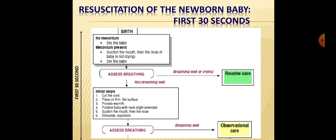First 30 seconds, we have to do some work. There is a chart: after birth, if there is no meconium, dry the baby. If meconium is present, suction the mouth, then the nose. If the baby is not crying, then dry the baby. Assess breathing. If breathing well or crying, then routine care is given. If the baby is not breathing well, then initial steps should be started.